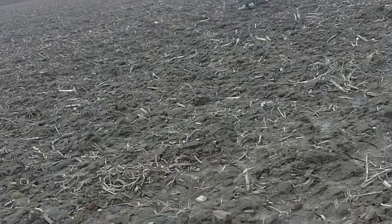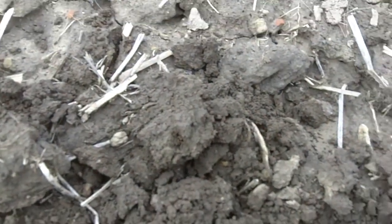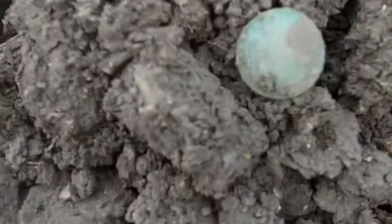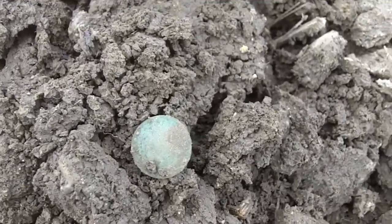Well, there's a Diane girl. She said she got a flat button. And I'm actually nearly on a spot where I just picked it up. And I got a nice flat button. Okay, back to the detecting.